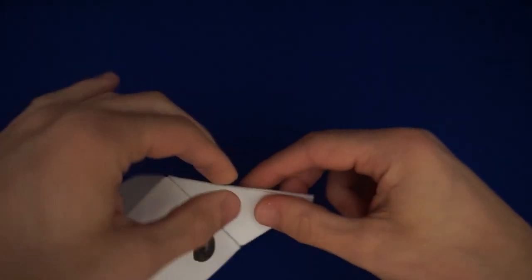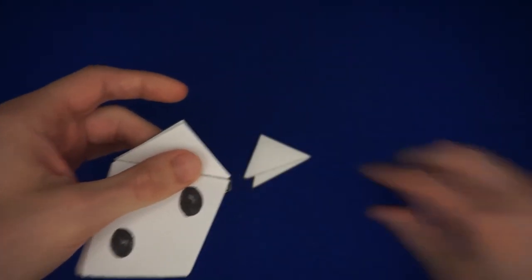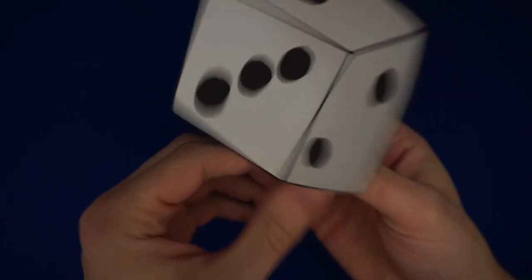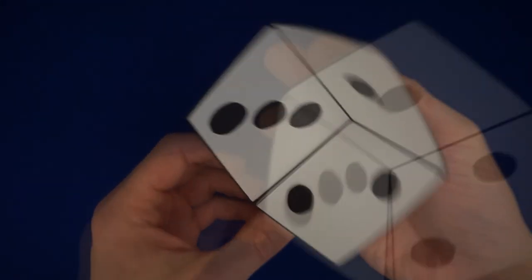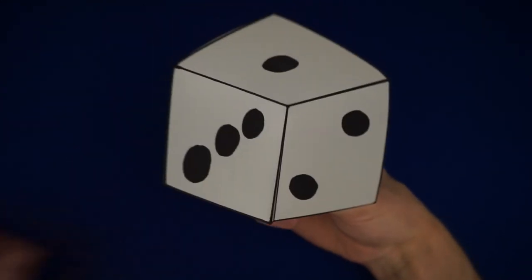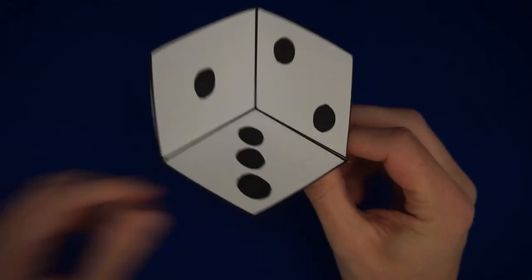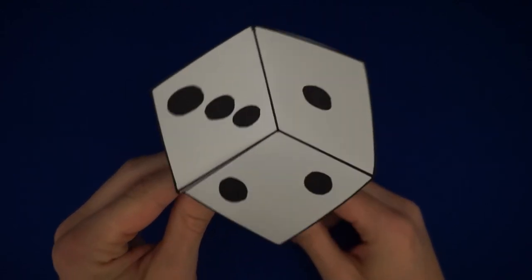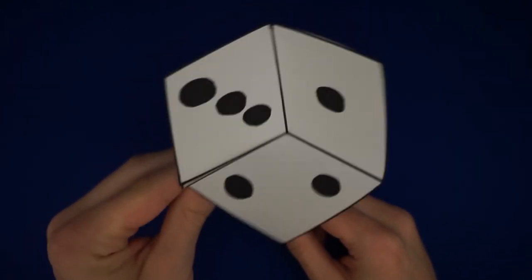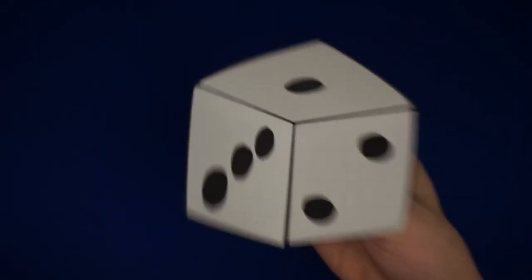Now, one thing I would recommend is trimming this triangle like this. And then all you have to do is tape this bit to your pinky like that. And it will create the little dice illusion. And as you move it about, you don't even have to tape it. If you don't have tape, you can just hold it like this, and it still should mess with your head because it looks 3D when you move it about. And it's really, really cool. And I love this one. It's super, super awesome.